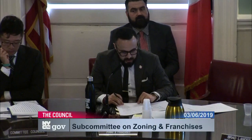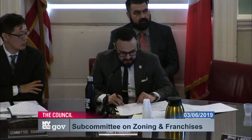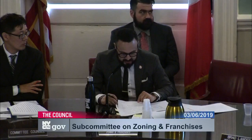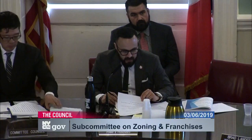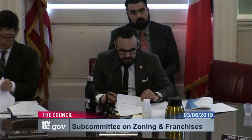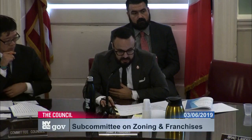As set forth in the application, these actions would facilitate the development of a new 14-story market rate residential building and the enlargement and change of use of the former Parkway Hospital to an 8-story mixed-use building containing 68 affordable dwelling units, 67 affordable independent residences for seniors, AIRS, and community facility space. In total, the proposal would consist of 351 dwelling units and approximately 300,000 square feet of floor area, a 5.3 FAR, and approximately 180 accessory parking spaces. I now open the public hearing on this application, and I wanted to turn it over to Councilmember Koslowitz to deliver some remarks.